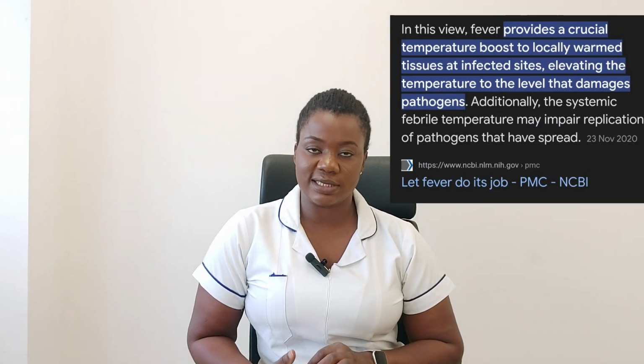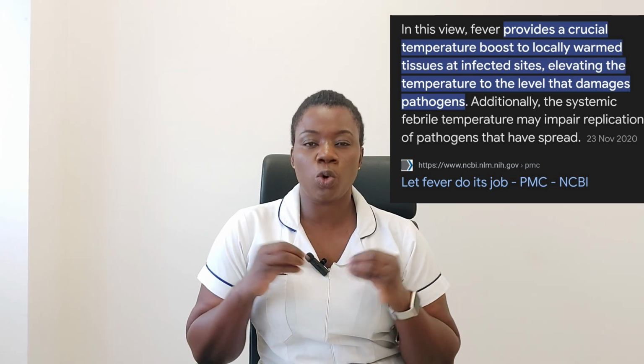Fevers actually help our bodies to fight infections, and they do this by stimulating our immune system and also making our body uninhabitable for the bacteria to live in. It makes it too hot for them to live in. Our immune system also works better in high temperatures, hence the heat. So fever actually is a compensatory mechanism for the body to fight away or ward off infections for certain diseases.